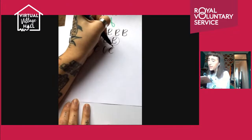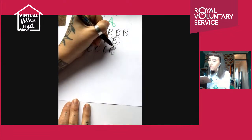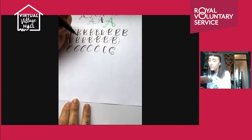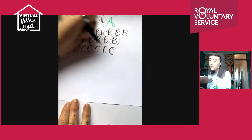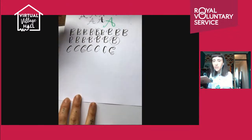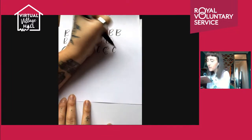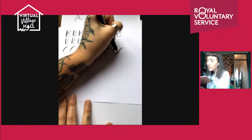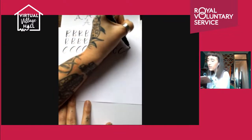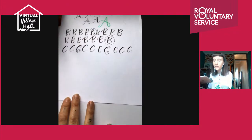So you can see here the thin bits are much longer. This top one is much longer than I've done here. But then the bottom bit is more circular, whereas mine's more angled up. So it's all these things that you can practice as you go along. Just go, I might try it like this, or I might try it like this. I might do a little leg at the end, which is a whole new style.